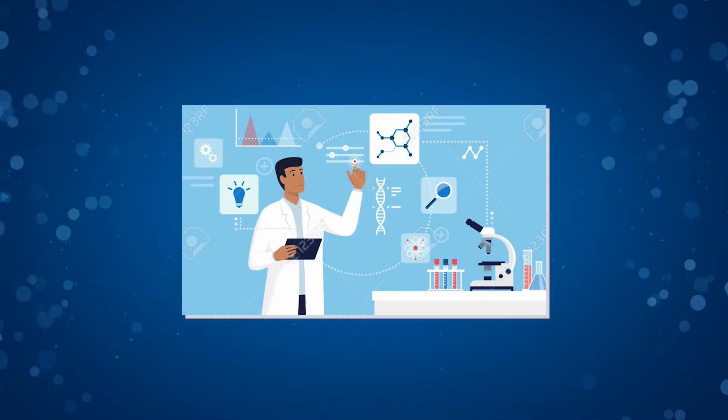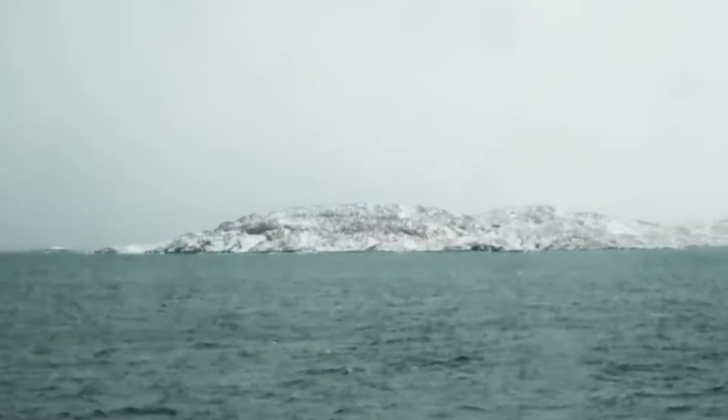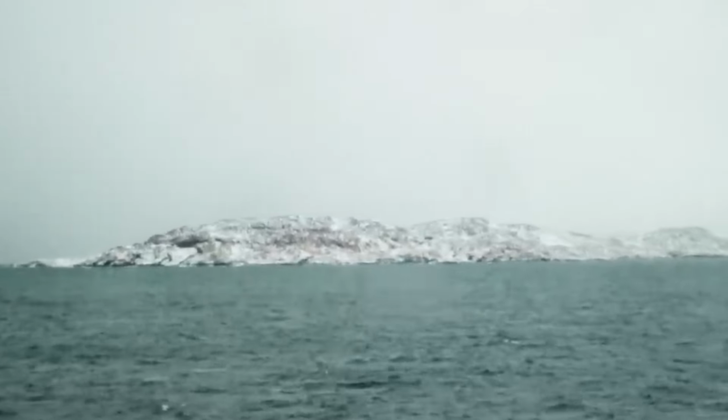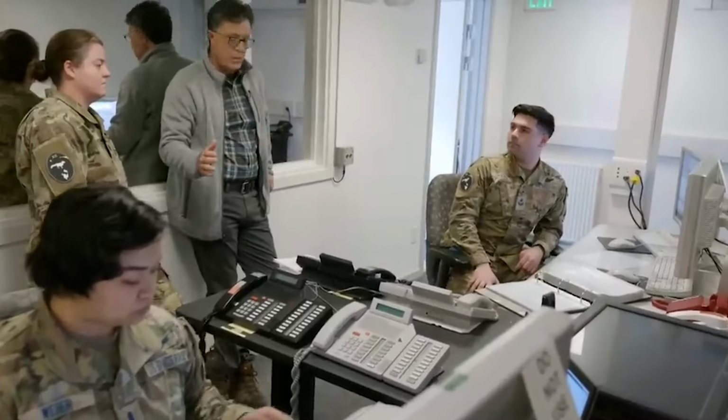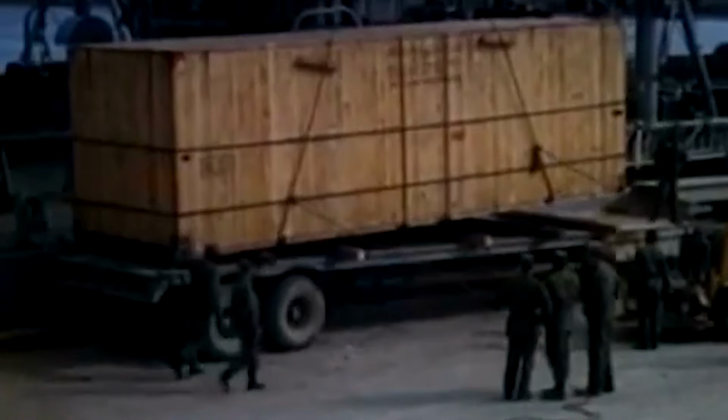Despite the extreme cold, the base serves as a crucial outpost for the United States military, providing support for scientific research and serving as a key location for monitoring activities in the Arctic region. Thule is home to a diverse array of military personnel and civilians who work together to keep the base running smoothly in the harshest of conditions.